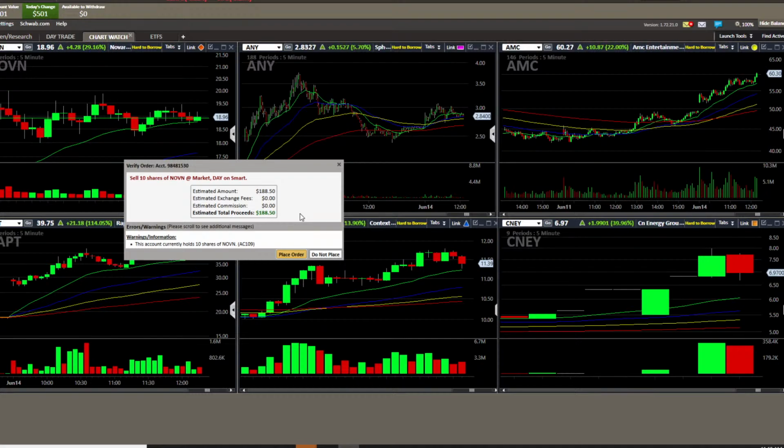And that market fill I got on NOVN was a very quick fill, and I got filled at a pretty decent price. It was pushing that 19 area, and I got filled at $18.91. So I could have easily got filled at $19. So I'm curious to see how the fills continue to act with me market ordering in on Smart Edge.